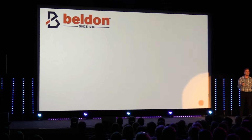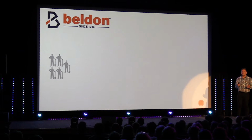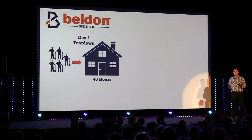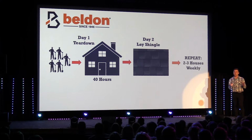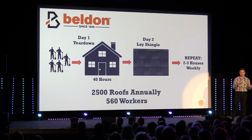So how does this actually affect the industry? Let's take Belden, for example, a company out in Texas. They have an average of 5 team members who will go on day 1 and tear down the roof. On day 2, they will go and lay the shingles. So on average, they do 2 to 3 houses a week. As a company, they did 2,500 roofs last year with 560 workers.